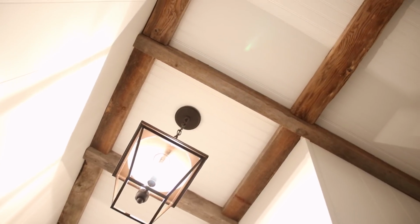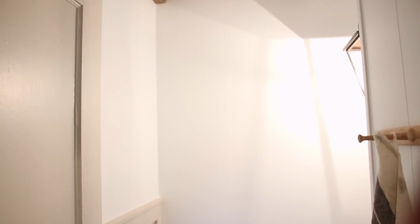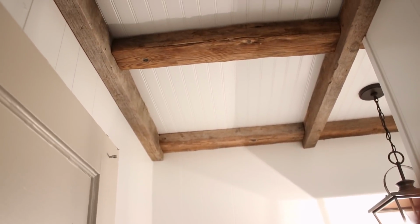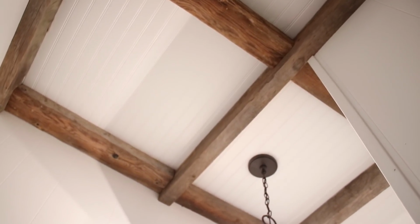They look original to the home. They have this lovely English cottage feel to them, and I am just absolutely in love with the way the beams turned out, and he just screwed them to the ceiling. I could not be more happy with the way the ceiling turned out.